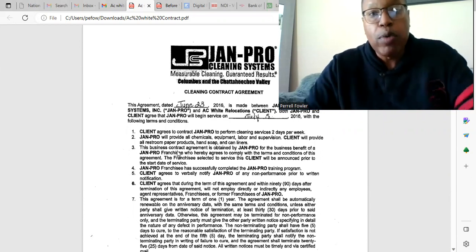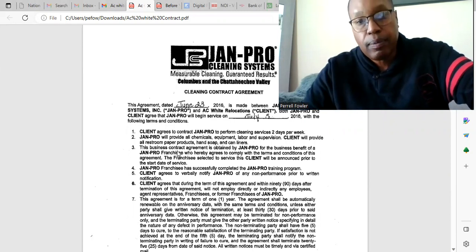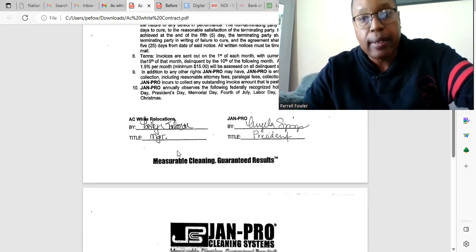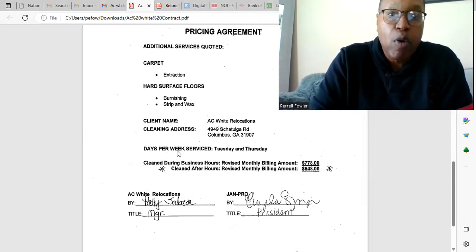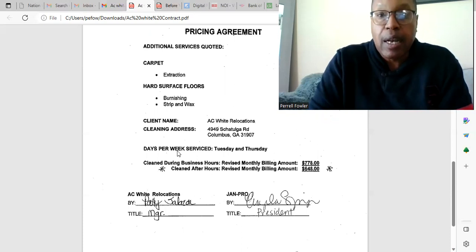We were offered this contract in June of 2016. We hadn't even completed our training, but it started on July the 5th. So we were out of our training by July, and it was a 2 day a week contract, to be performed on Tuesdays and Thursdays after hours. Now, as you can see, JanPro owed us $414 worth of business.